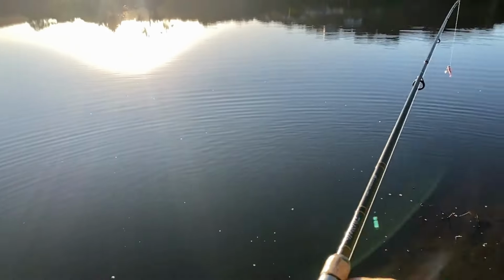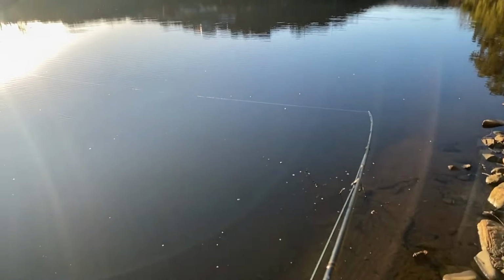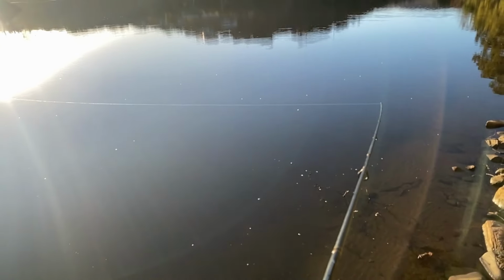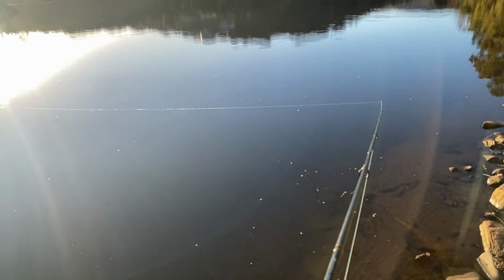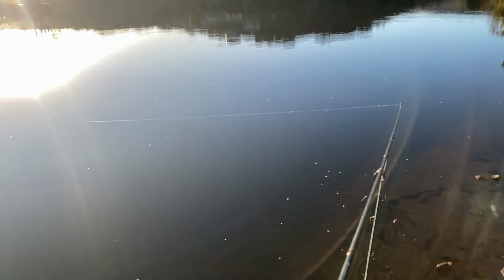Can't argue then with the spinner, because it seems to be working. What if the strike rate is up high enough on a one for a redfin? What have I had? Five hits already for two fish. There's definitely a little pocket out there where it's nice and deep for them. Ironically, I caught this one in a bit closer.